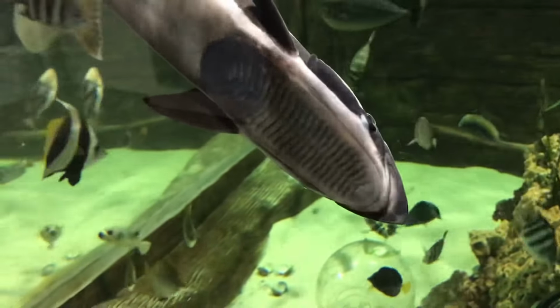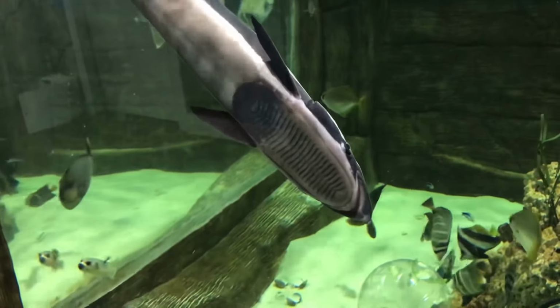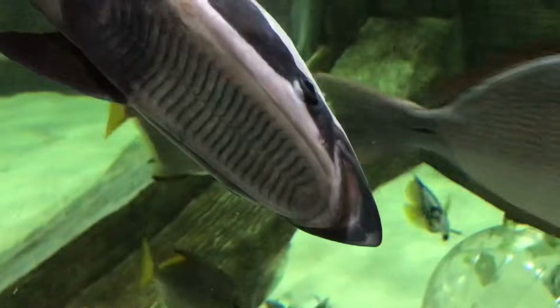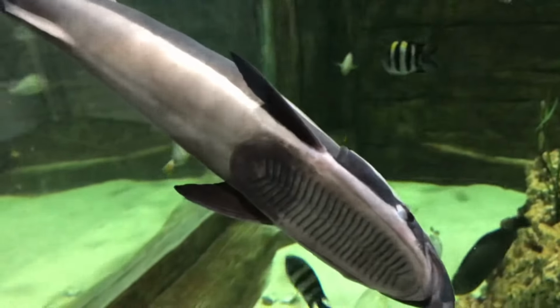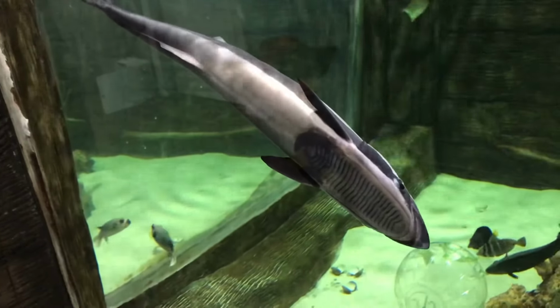Look at him. There he goes. He's attached. Wow, that's crazy. I called it. Pretty cool, right? He attached himself right in front of us. Look at the bottom of this thing. I don't even know how this thing grips to the glass or other fish. They just attach themselves, especially sharks. You see them a lot on sharks.